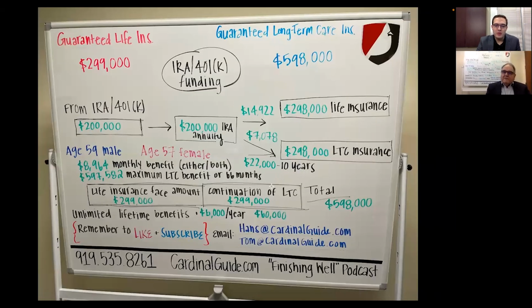And so, like John was saying, this policy uses IRA money and 401k money. What's unique about this is the only company that offers a hybrid policy that we have that does this. And most retirees come in, and this is where the bulk of their savings is, in 401ks, in IRAs. And so, it's nice if we can use some of that money in a policy to help protect them from long-term care.